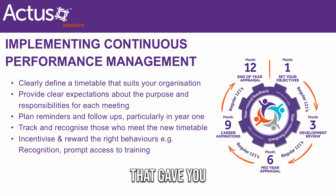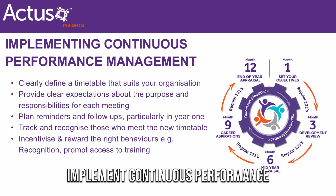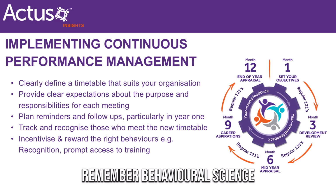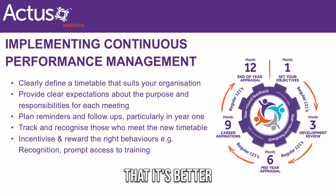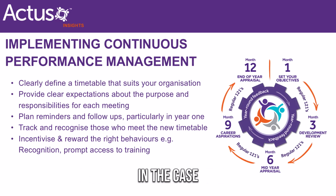So I hope that gave you a brief understanding of how practically you could implement continuous performance management in your organisation. Remember, behavioural science really does suggest that it's better to separate objectives from development, particularly in the case with ratings. So this is something that makes sense from a science point of view as well as a practical point of view.